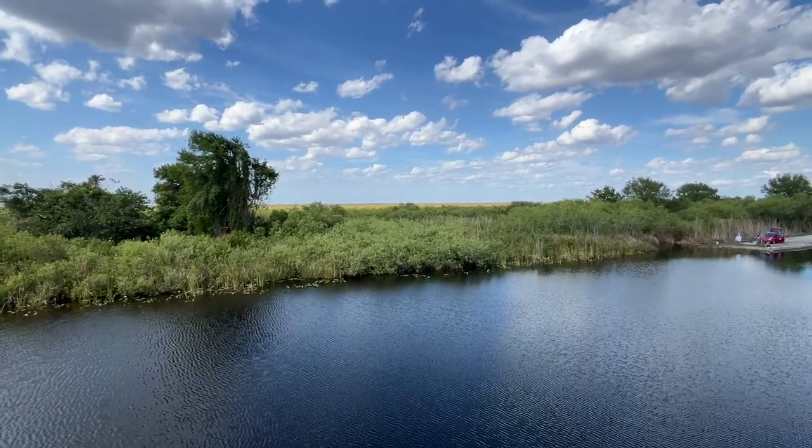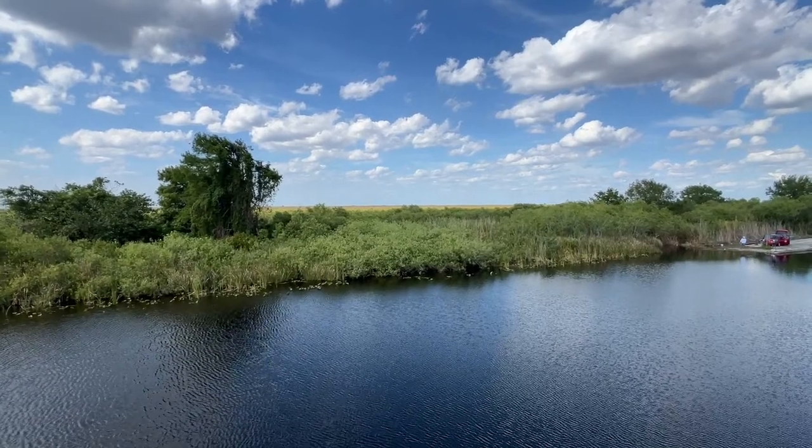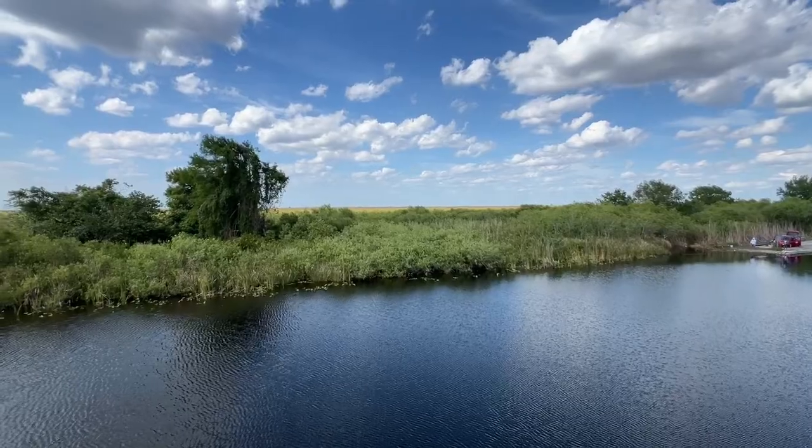Bella Estrella said, I hope no one drops their phone in the water. Yeah. There he is. He's swimming along the bank. Funny.